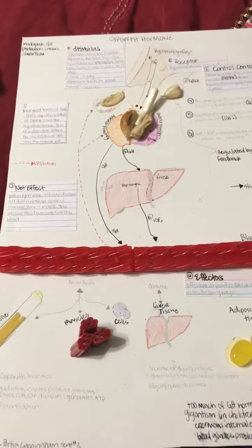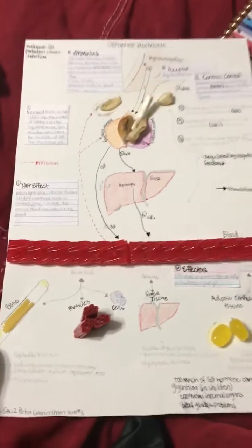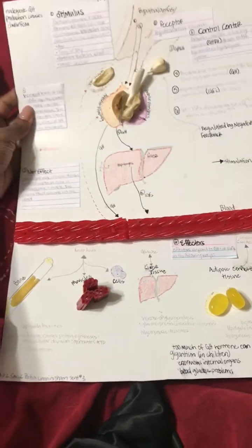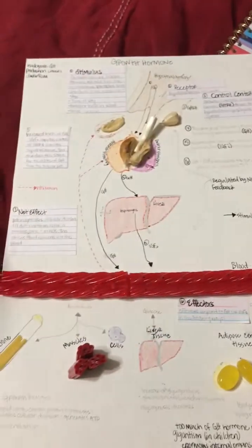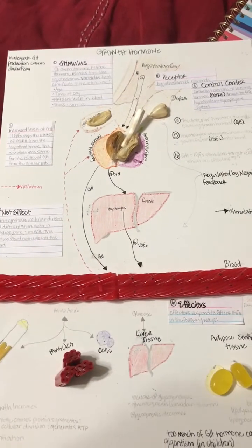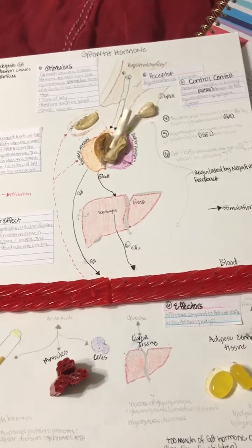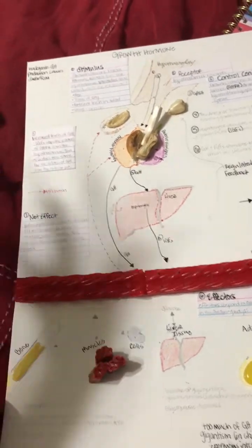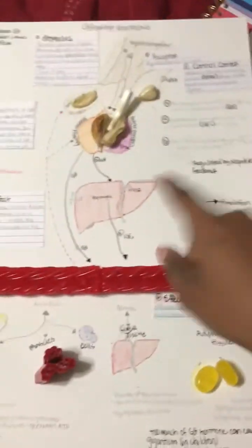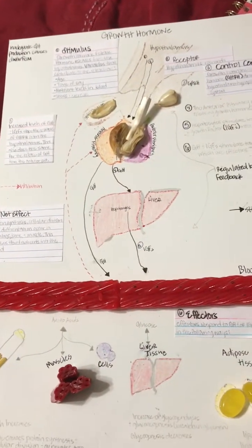Okay, we're going to talk about the growth hormone and how it is supposed to properly work in the human body. Okay, so we all know that the hypothalamus, the lovely hypothalamus, is the center that controls the release of hormones, particularly from the anterior pituitary, because the anterior pituitary houses the majority of the hormones. The posterior pituitary only houses the antidiuretic hormone and the oxytocin hormone.